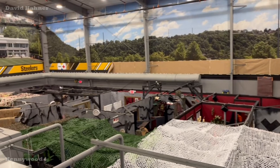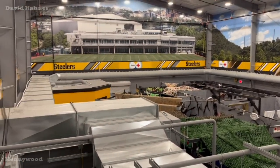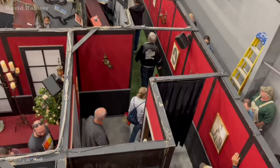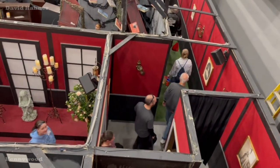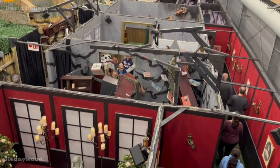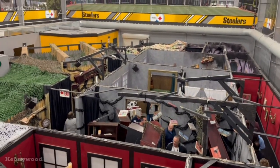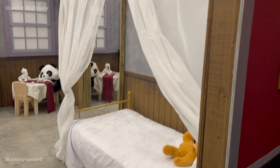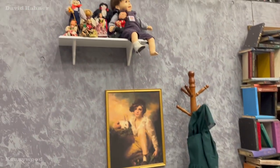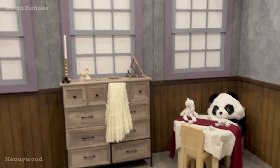The clocks are down the rabbit hole, through the looking glass is over there. Which one's the better one? If I remember correctly, through the looking glass. Would you like to go right first? Freedom Land, yeah. Where you would choose.